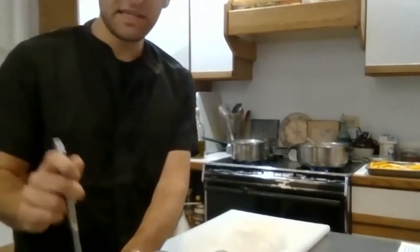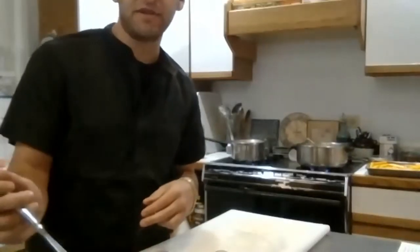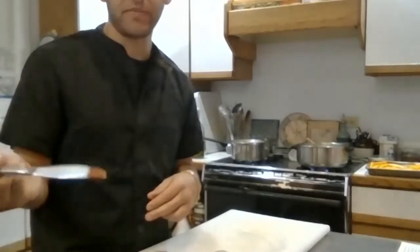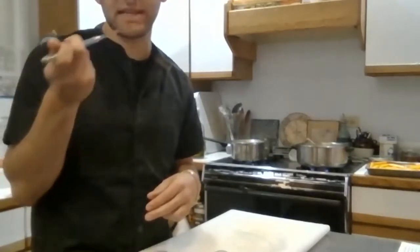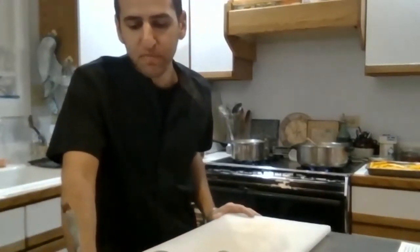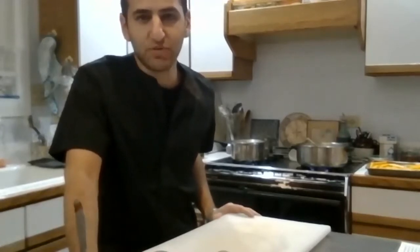And if you have that harissa, I would taste it. There's varying levels of heat depending on what brand you get. So this is pretty spicy. Some harissa comes spicy. There's brands that make it mild. So use that as a guide when you're thinking about how much you might want to add if you have it.